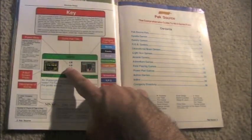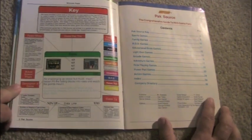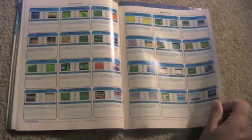Here's a key. This is the power meter rating 1 to 5. So this is, they rate it. They give actual screenshot, description of the game. That's pretty cool, kind of short. That's pretty neat how they did that. So I guess these are all Nintendo games up until that point.